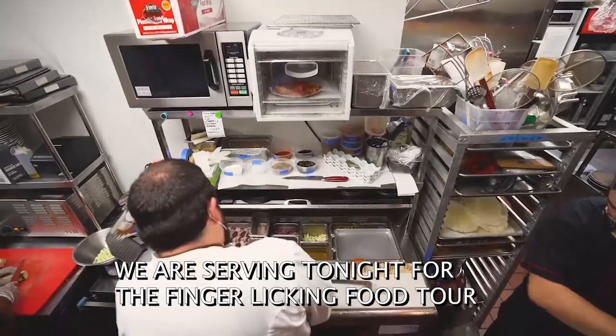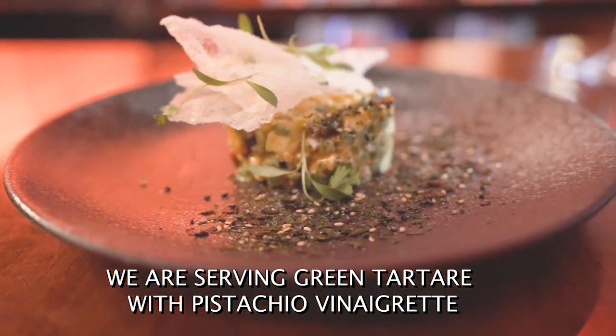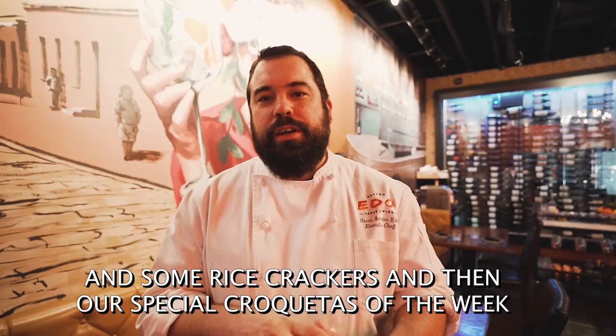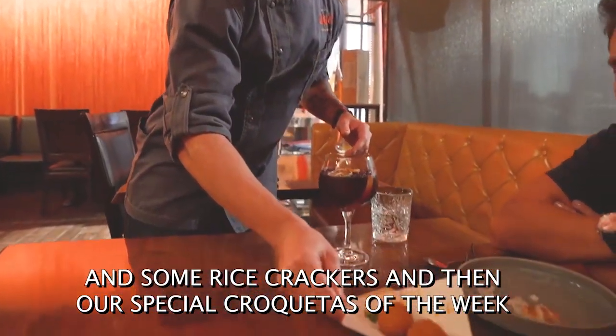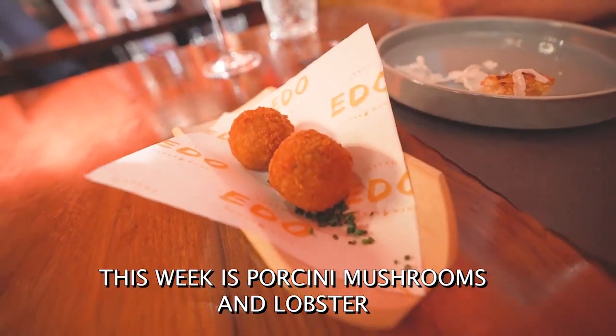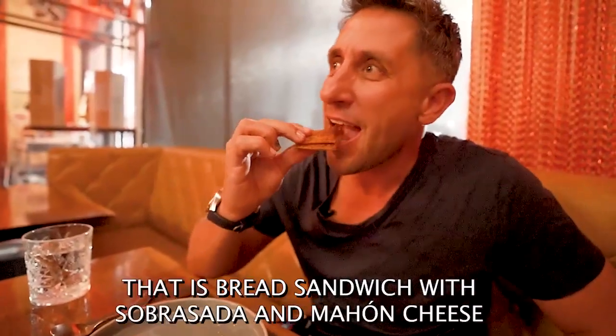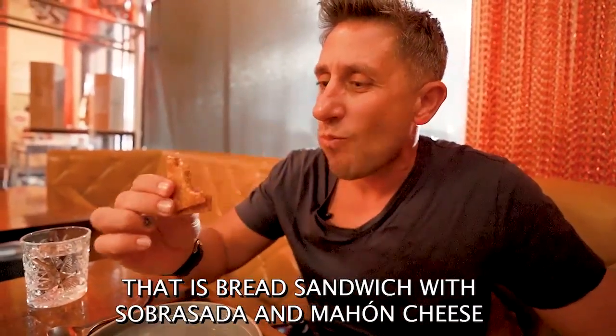We are serving tonight for the Finger Licking Tour, Montadito de Jamón. We are serving tuna tartare with a pistachio vinaigrette and some rice crackers. And then our special croqueta of the week, this week is porcini mushrooms and lobster. And then to finish, we're gonna finish with the bikini, one of the staples of the house, that is a pressed sandwich with sobrasada and mahón cheese.